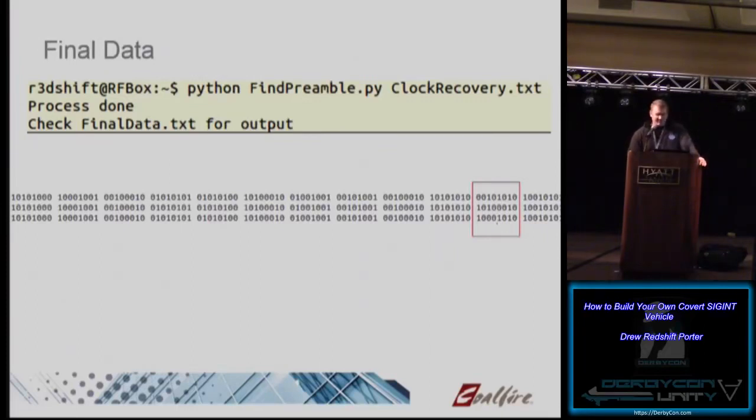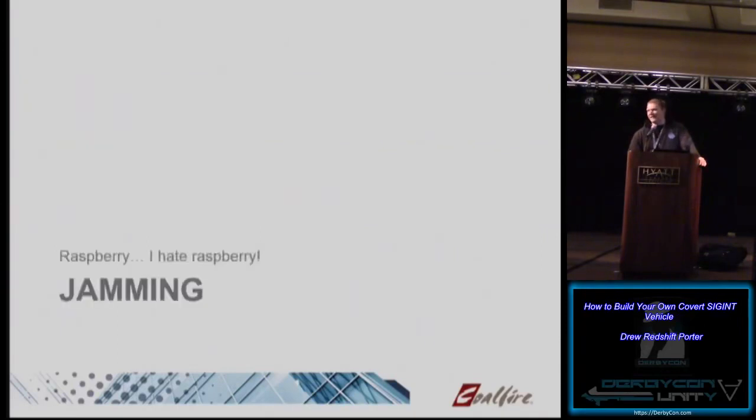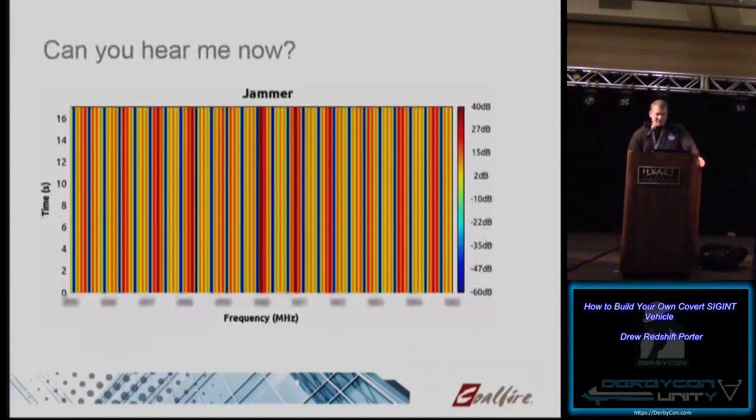Now let's get to some fun stuff. Jamming. Yeah, how about that? Don't do this, by the way. But this system does do jamming. Kind of looks like this. Artist rendition; I was told I had to put that. If you see the actual signal strength of this, it's transmitting at a really high level. 40 dB is quite large. If you do this type of testing, do it in a Faraday cage. I'm not joking about that part.